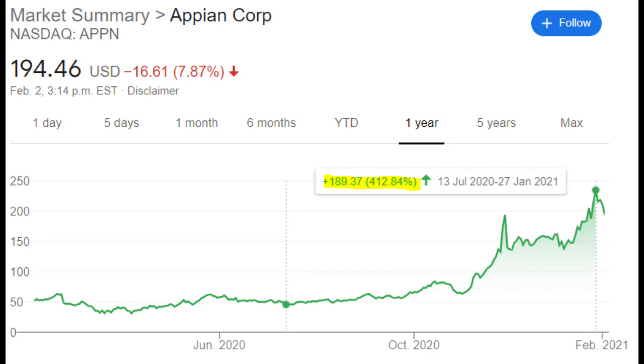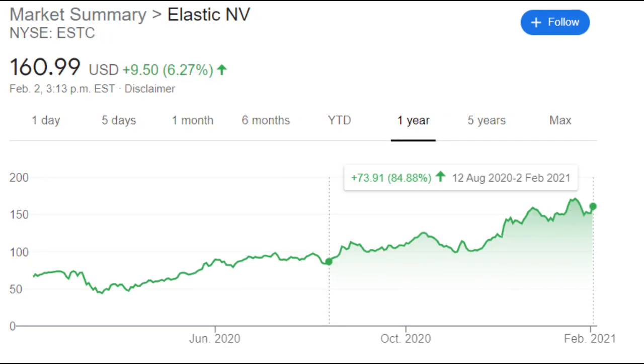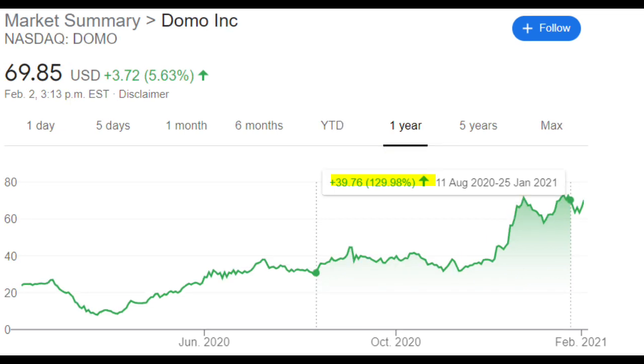I called Appian at 45 and now it's at 200, Elastic NV at 80 and now it's at 160, and I also called Domo a screaming buy at $30 and now it's at 70. So the stock that we're going to be covering today has real fundamentals and could double fast. I'm going to go through everything you need to know about them, including a full discounted cash flow model, really showing you how undervalued they are. And at the end, I'm going to be doing a quick technical analysis to show you where exactly to buy in.